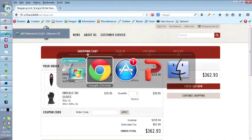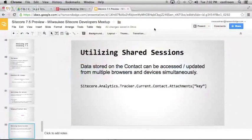So that's cool. That attachments property, super easy to use. You can throw any object in there. One thing I haven't mentioned at all yet is that, like using SQL sessions in standard .NET, everything does need to be serializable. So you need to put that serializable tag on your objects. And the same applies to shared session data as well.